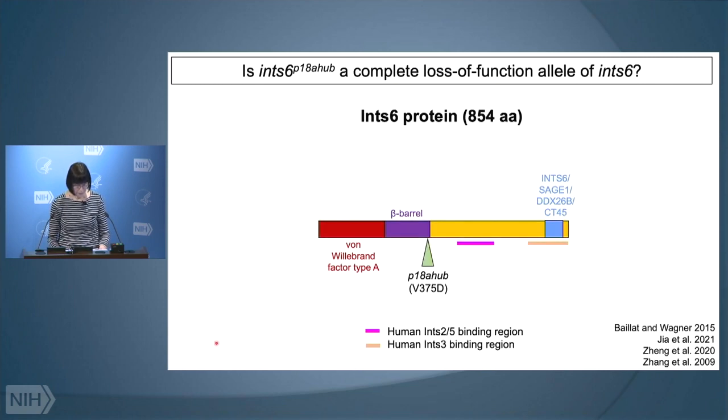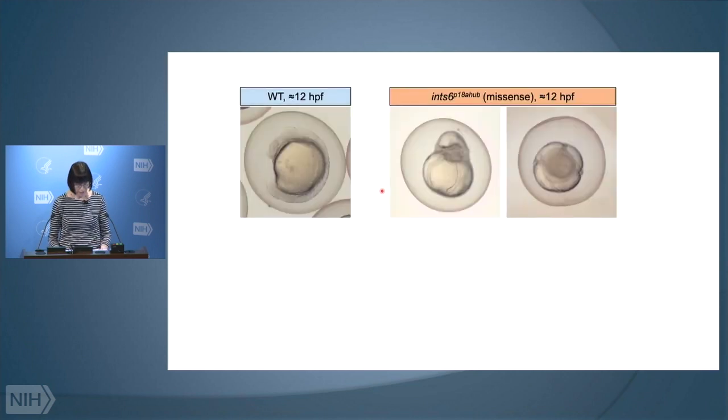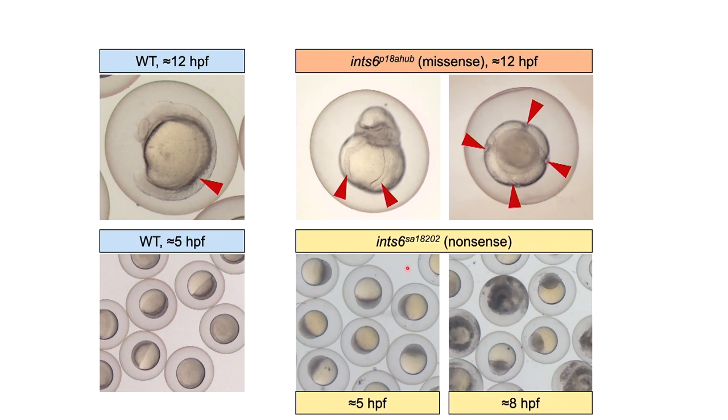So INTA6, the original allele that we identified, was a missense mutation. And so we wondered if it was a null allele or not. Maybe this is just a hypomorph. So we requested from the Sanger Center some null alleles that they had and tested the phenotype. This is the INTA6 18A hub missense mutation where you see the multiple dorsal axes at 12 hours. And homozygous females of a nonsense allele die at a much earlier stage. By 8 hours post-fertilization, they die.